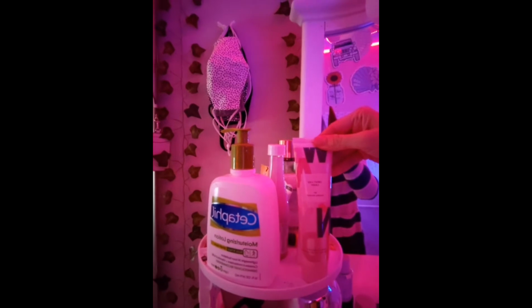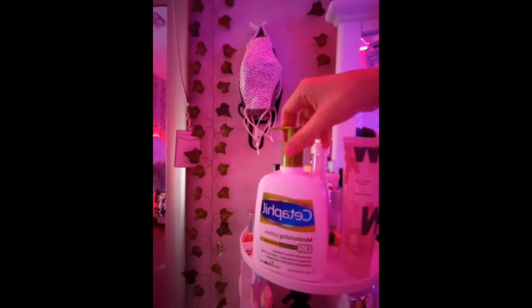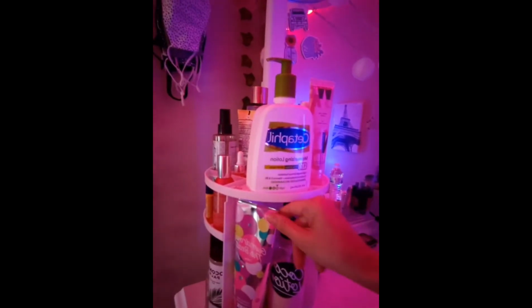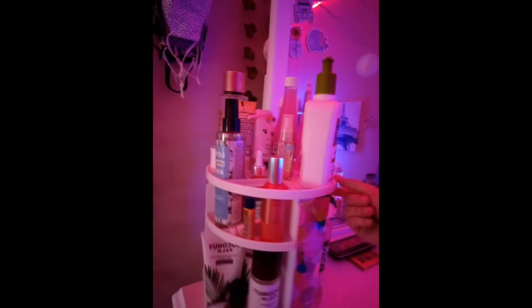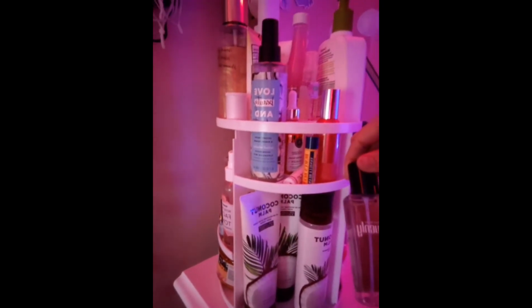This is Ariana Grande lotion. Centipede moisturizing lotion. Another lotion from Pink. And another lotion from Pink again. And coconut. What is that? Miss? Yeah. And then this one. Heavenly from Victoria's Secret.